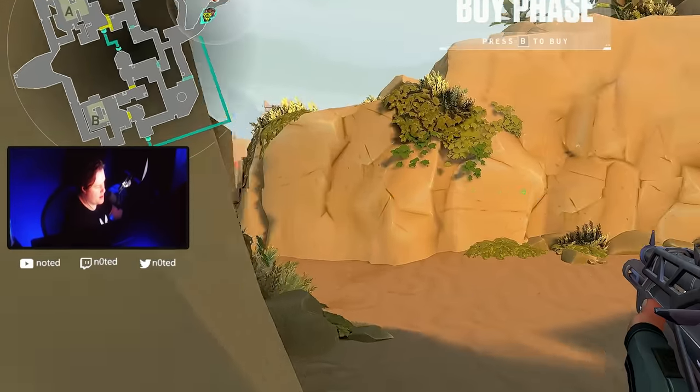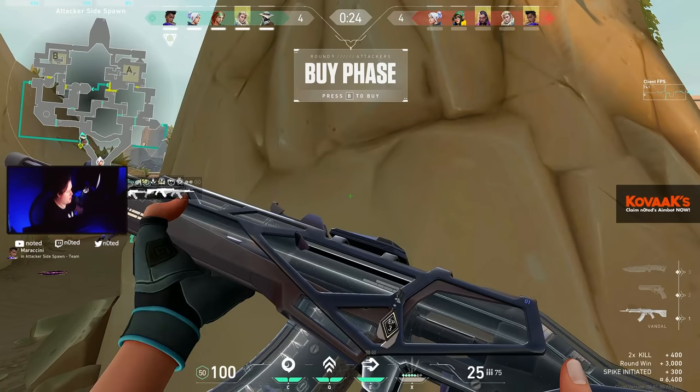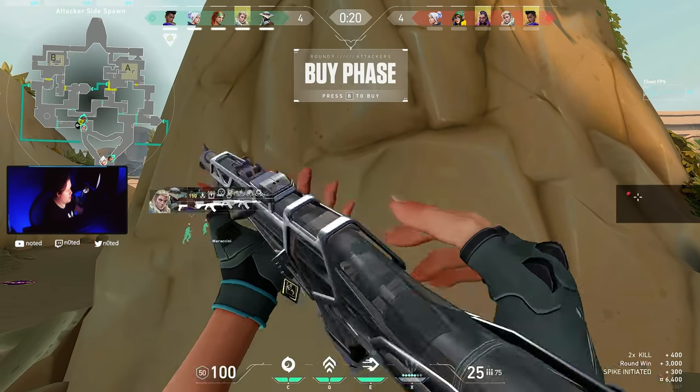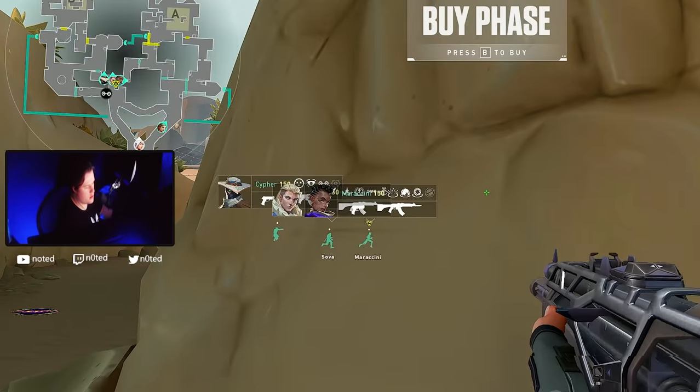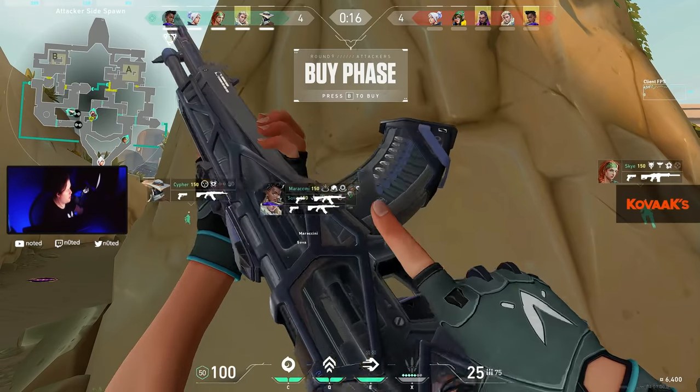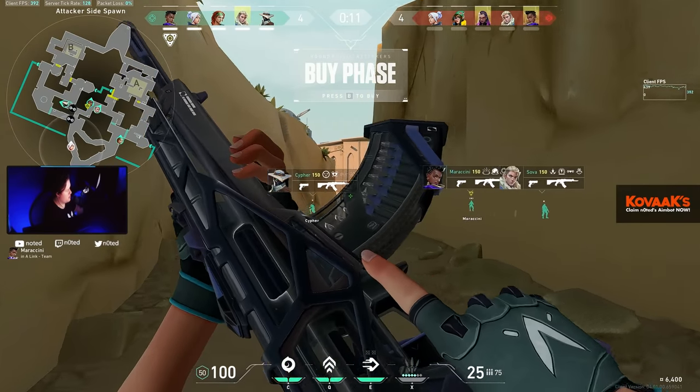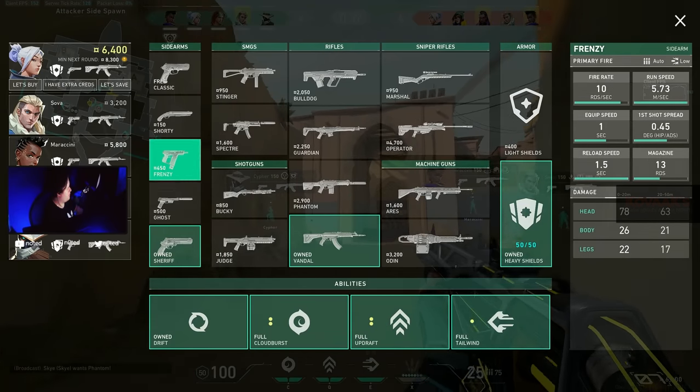Dude, my weapon doesn't have any other colors. Just blue and white, does it? I want yellow. Look at this. Oh my god, purple? Yikes. Oh, there's a yellow, finally.